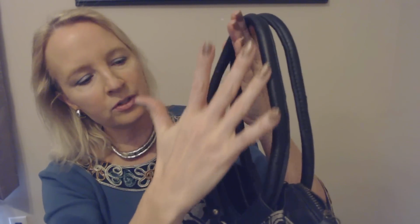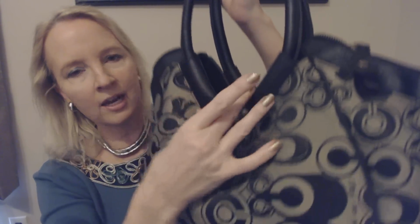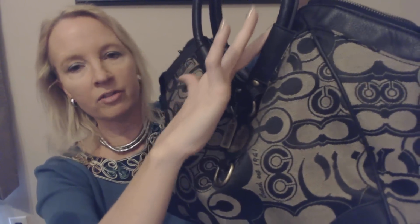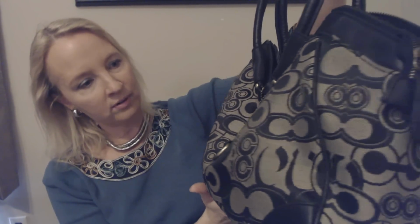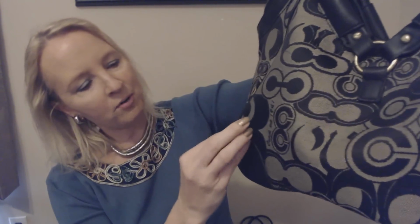The handles on this bag are interesting. You see this goes all the way around, and then it comes down in a V shape. And it's the same on the front. So the opening of the bag and the handle itself have this V shape. Very cool. Oops. One of the stickers stuck to me. This one was $6.99. I got stickers everywhere. Here's part of one.